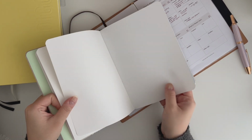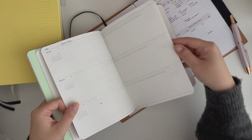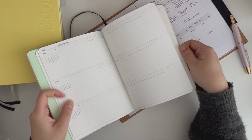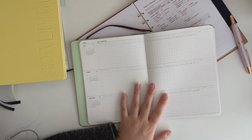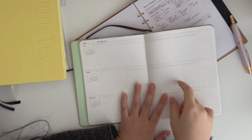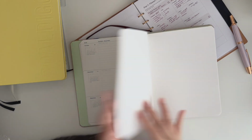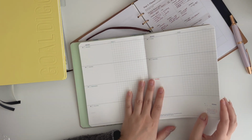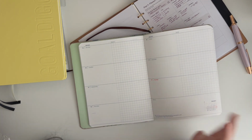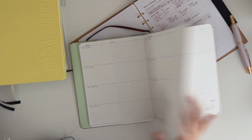Oh, that's a nice little chunk of dotted grid. And then they have all these things that you can use. This is gonna be great for habit tracking, actually. If you want to track habits throughout the year, that's gonna be really nice. And then this is their horizontal space, which is why I like it, because you can use these for to-dos as well.